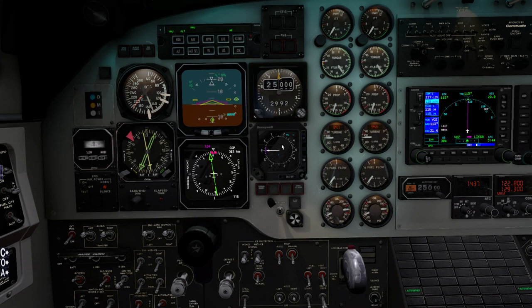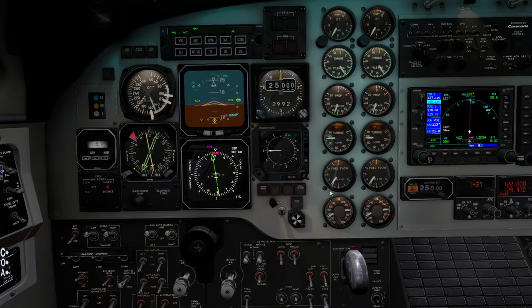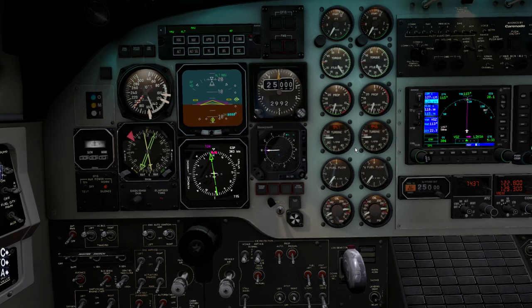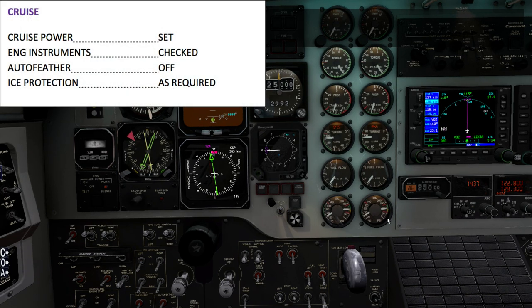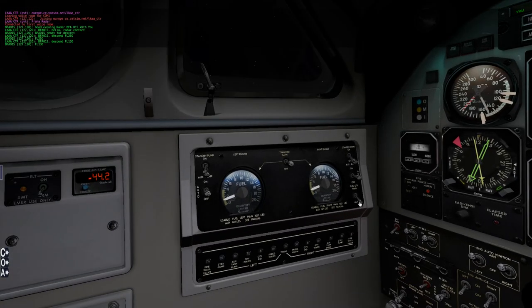Alright, cruise. Auto feather is coming off. Actually, it's still a touch too high. There we go. Alright, and the cruise checklist. Cruise power is set, engine instruments are checked, everything is happy. Auto feather is off, and ice protection is not required. And cruise checklist complete.